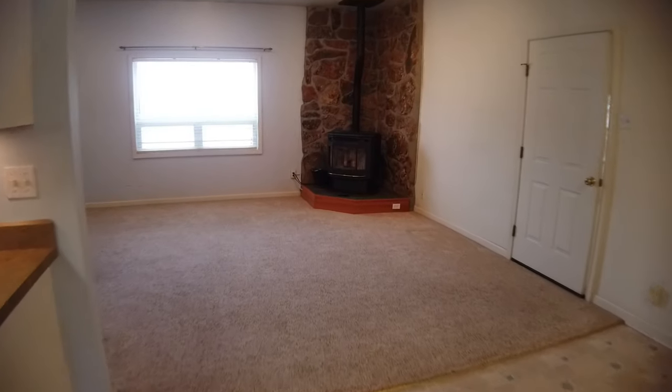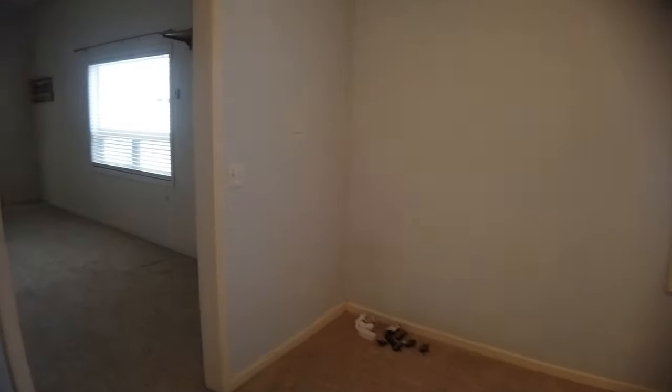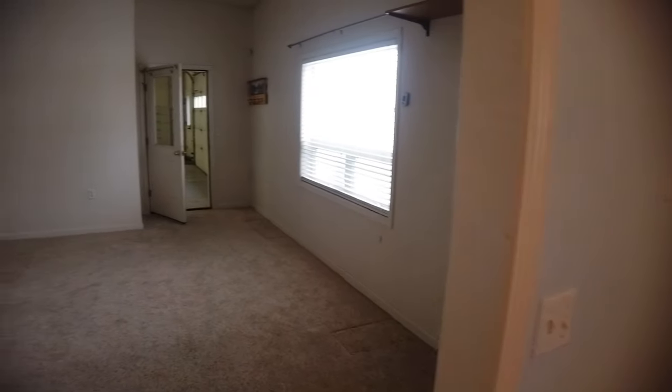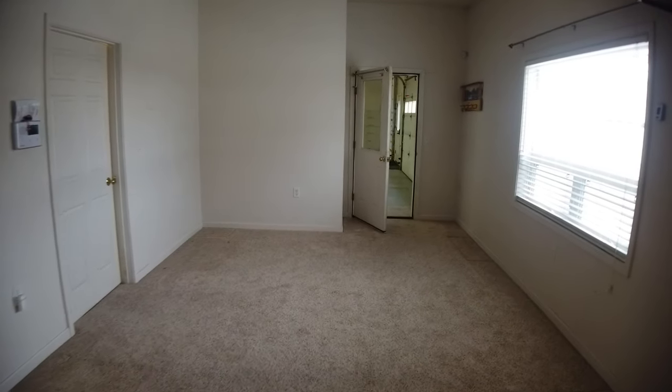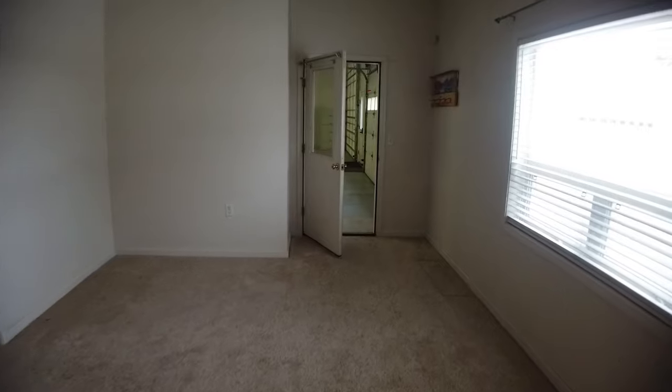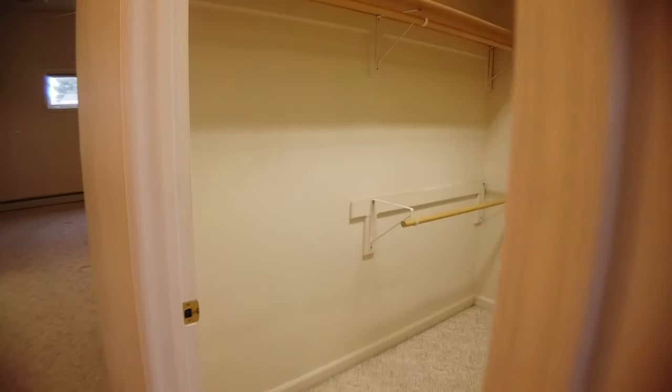I'm walking back through the dining area, we'll go towards the garage side of the house. And when you come in from the garage, the first thing you walk into is this bonus room, which I would use as an office space or a second TV room. Maybe you want to have your TV and stuff back here and not up where the kitchen dining area is at.